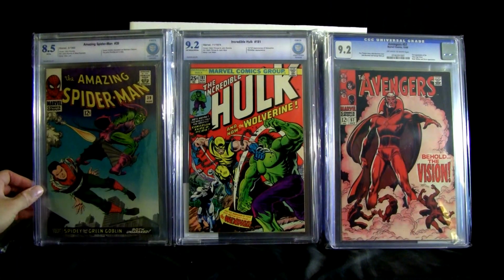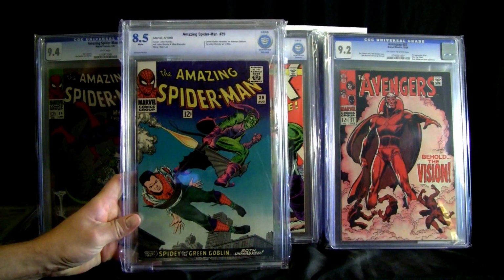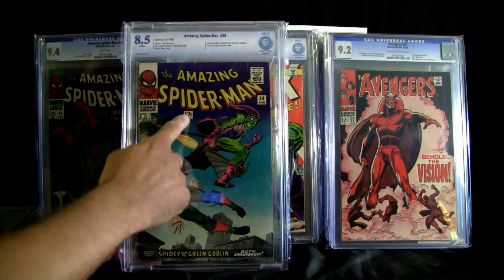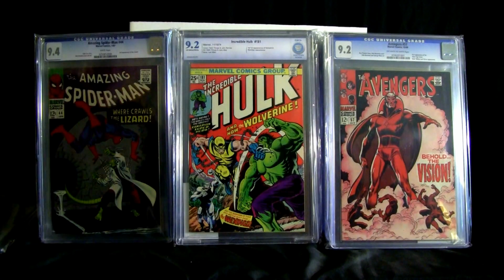Okay, Amazing Spider-Man number 39, 8.5 white pages. Just love that John Romita art, and I've always loved this book. I have a raw copy too that's kind of beat up, but I just love the colors in it, all the purples and the blues and the greens. But yeah, nice book too.